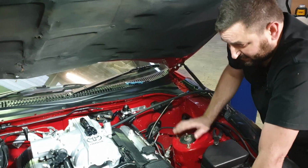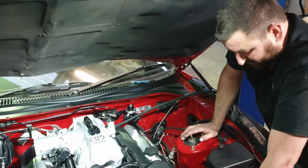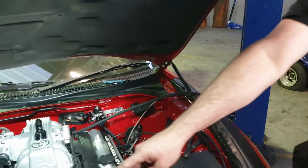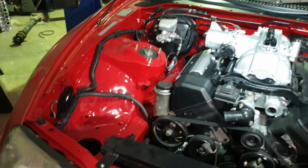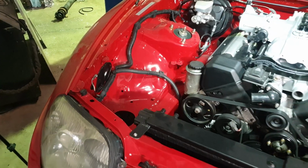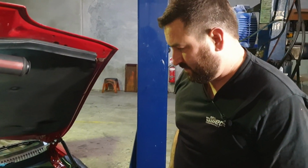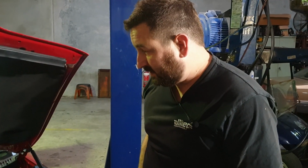And then also need somewhere to put a catch can eventually, which is probably going to be here as well. Because right there is going to be the factory Supra airbox. And try and make it look like it's NA still, for some reason. Okay. Sleeper engine bay. Sure.